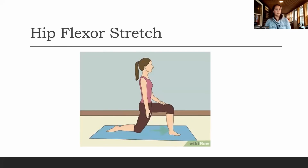I know not everyone can get down on their knee, so a way to modify is to grab a chair. You can put a leg on it like this, and again, just kind of shifting your hips forward this way, you're going to get a nice stretch in the front of your leg here. That's one of my go-tos.